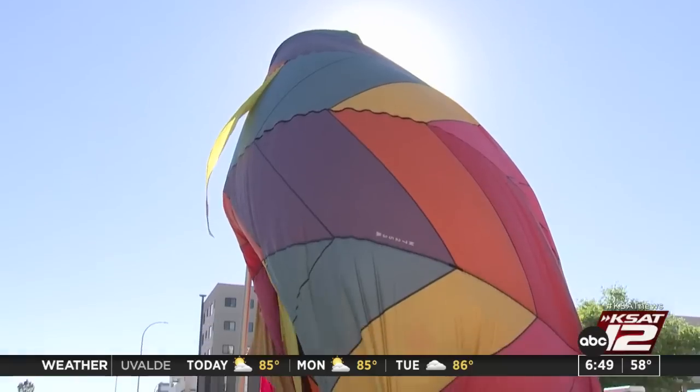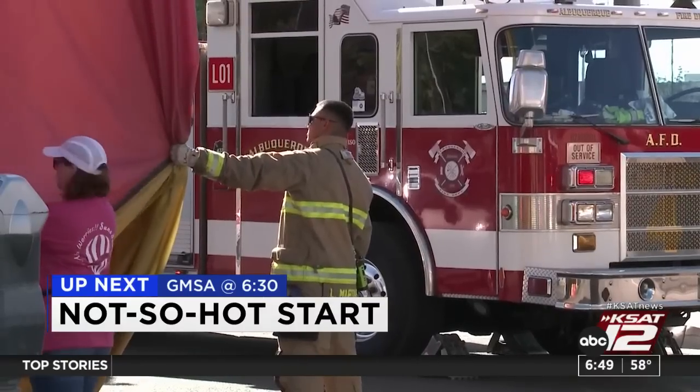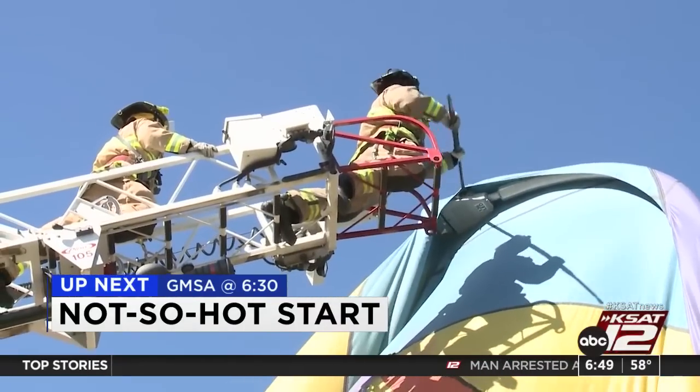All right, up next, one of the most famous balloon festivals in the world, off to a hot start. We'll head out to New Mexico next.